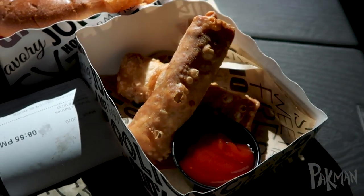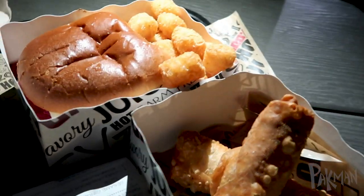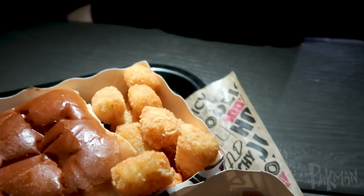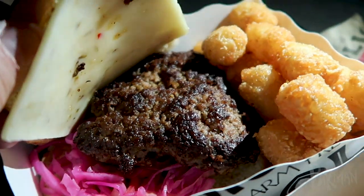Okay, so we did get cheeseburger egg rolls and then we got the sesame ginger burger and it came with a side of tots. I'll let you know how it is. It's quite dark, so we're using a flashlight, in case you're wondering. Yeah. It's very dark.